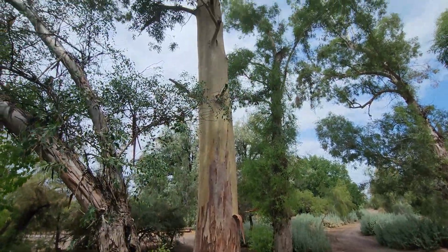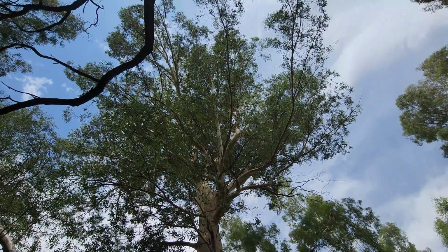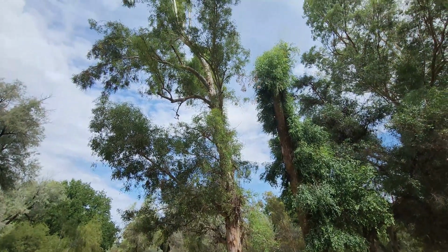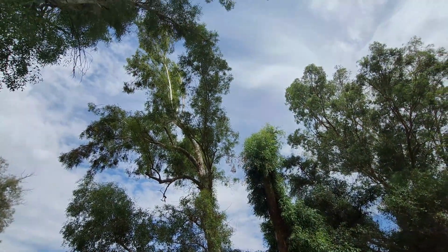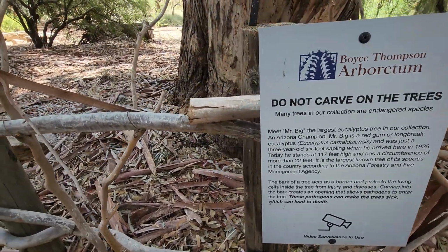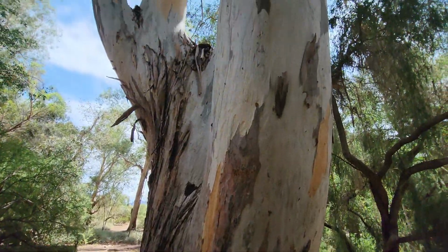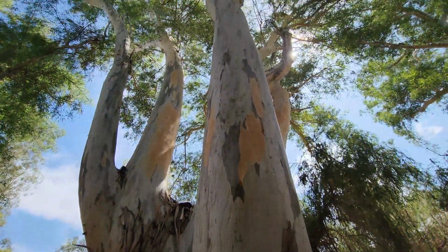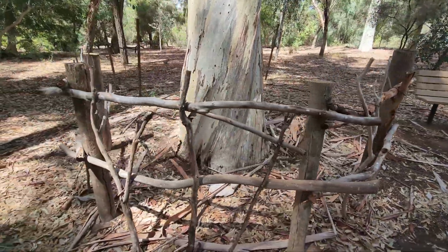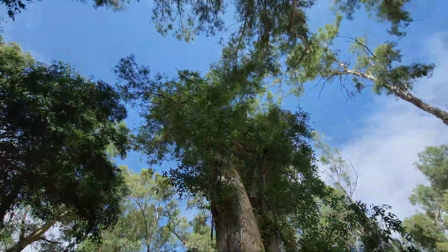In the Australian gardens, you'll also find a large family of these big red gum or long beak eucalyptus trees, and as you can tell, they are enormous. Now, one of the largest trees in the entire collection is appropriately named Mr. Big. He was just 3 years old and a 6-foot sapling when he arrived in 1926, and today stands an enormous 170 feet tall, with a circumference of more than 22 feet. And according to the Arizona Forestry and Fire Management Agency, it is the largest known tree of its species in the entire country.